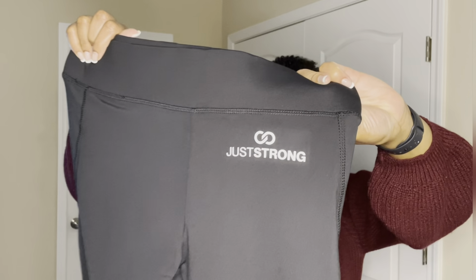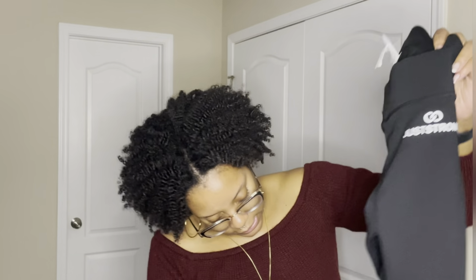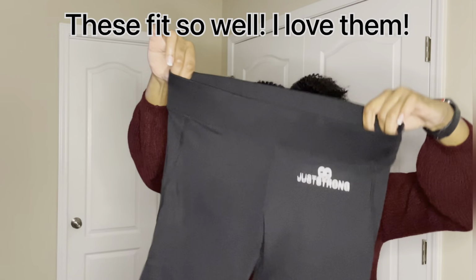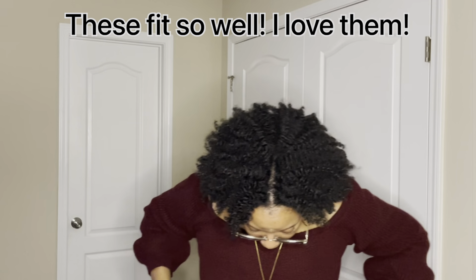So it does have the Just Strong logo there, and then it also has Just Strong down the leg here on the right leg. But these are the leggings, and I really do like them. They feel really good. They feel like a very, very nice material. Don't think they're see-through or anything like that. As far as the price of the leggings, they were originally $37.42. Like I say, USD, and you will see the USD pricing online if you are in the US. It's just on your order confirmation, and for me through PayPal, it showed up on my phone notification in euros. When it posted to my bank account, it was in USD.